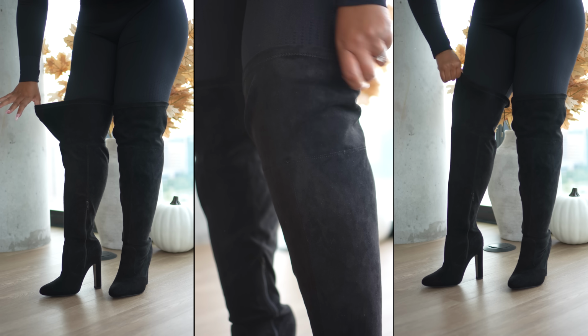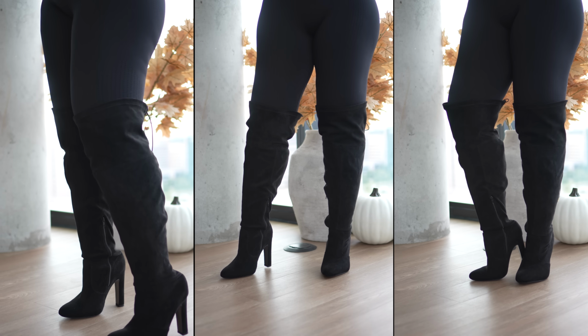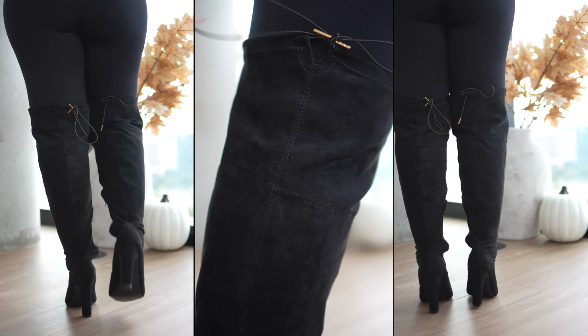These are a faux suede. They do have a round toe and then a thin piece of string in the back to go ahead and tie and secure these. As I mentioned, these are wide calves, and as you can see, I have a whole lot of space still in the leg area.